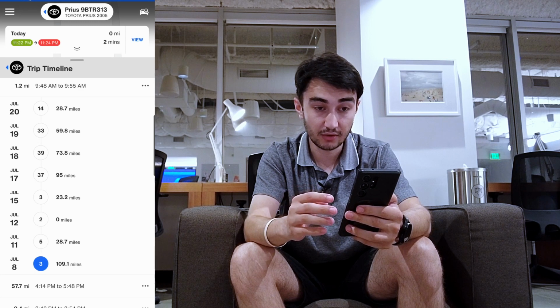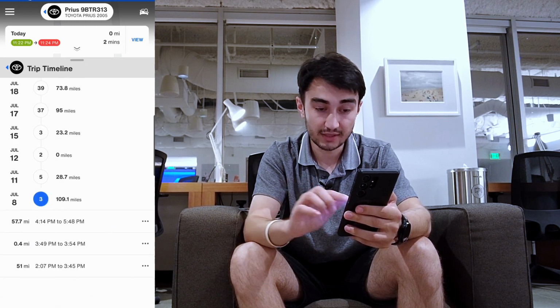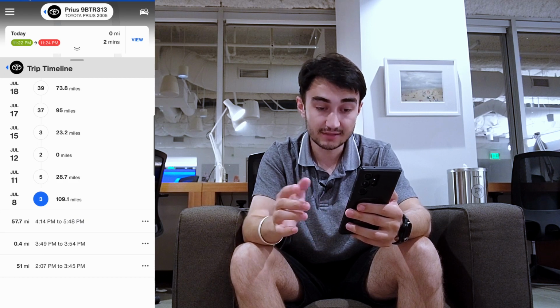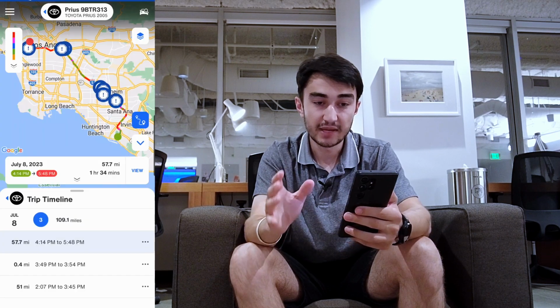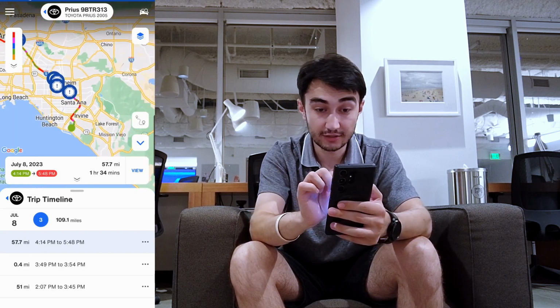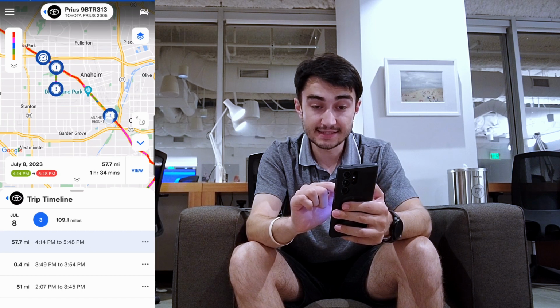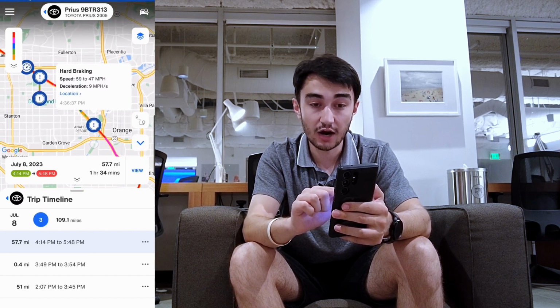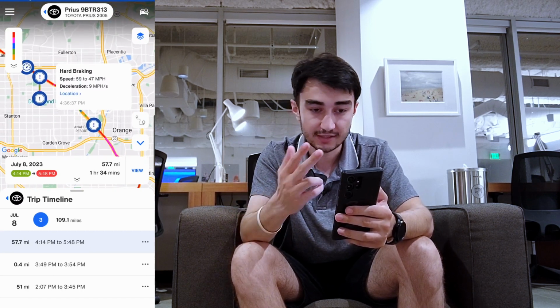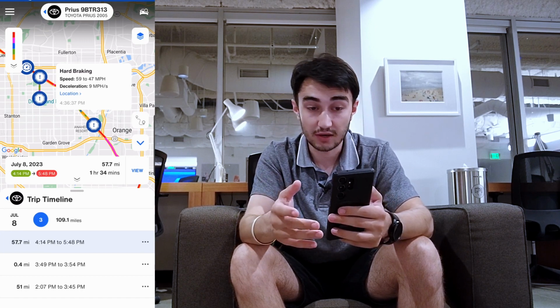And when we click on it, and we choose the biggest one, which is 57 miles, it basically shows the whole duration of the trip. And here are a few important things. Right here you can see, for example, this sign. When we click on it, it says hard braking. It shows that the speed was 59, and it dropped to 47 miles per hour.